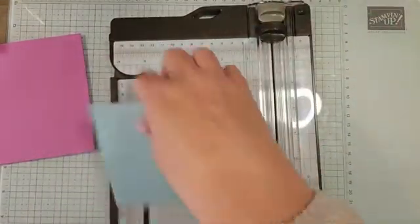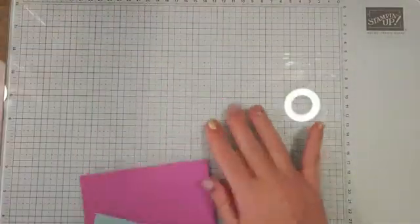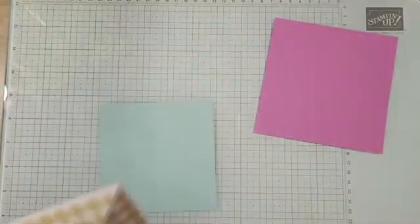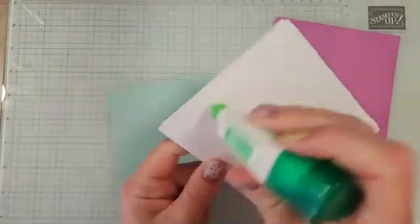Okay, perfect. So we are ready to assemble now. All right, now we have everything. All right, we're going to start by adhering this piece to the Pool Party piece. So let's do that.